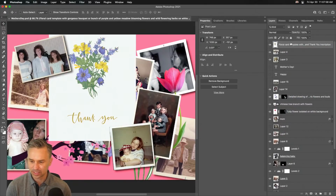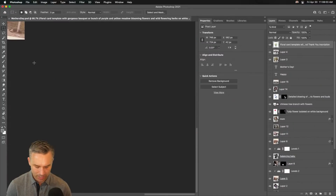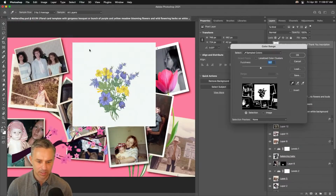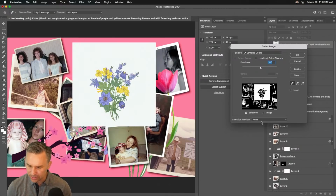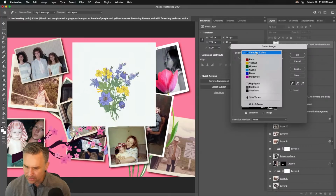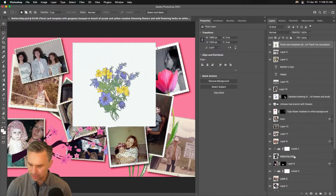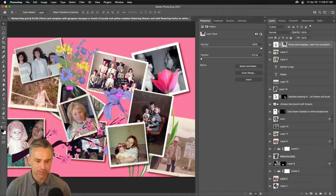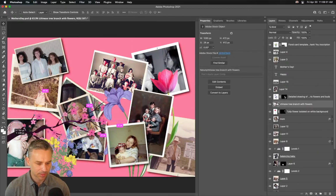All right, let's go back in. Okay, fine. Let's do this. Get rid of the white. There we are. Select color range, selecting the white. It does it for all of the layers. I really wish it wouldn't do that, but it does. Click OK. There we go. Boom. That's looking good now. And we can start to work these flowers in. Okay, so that's the goal.